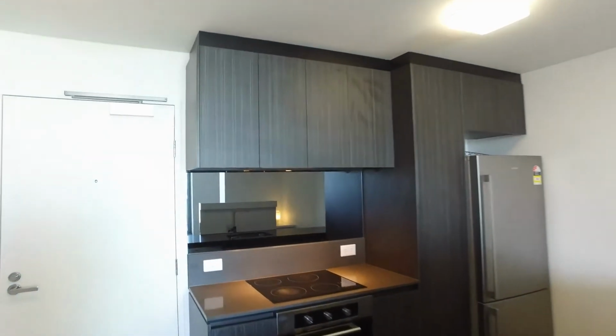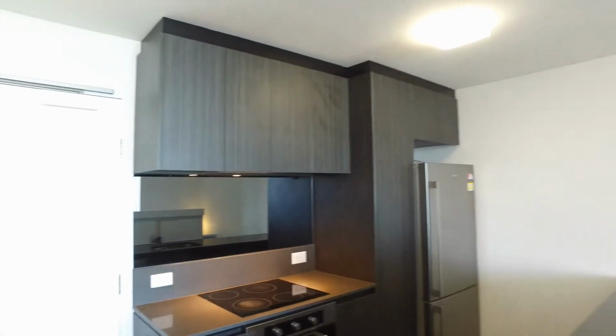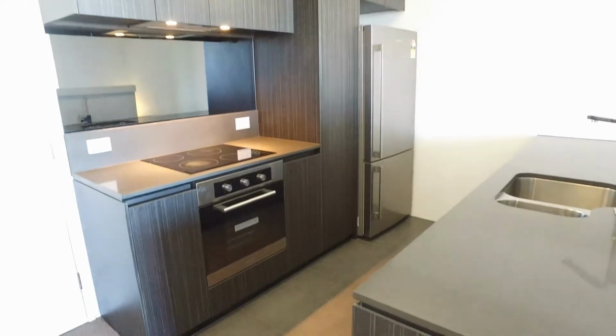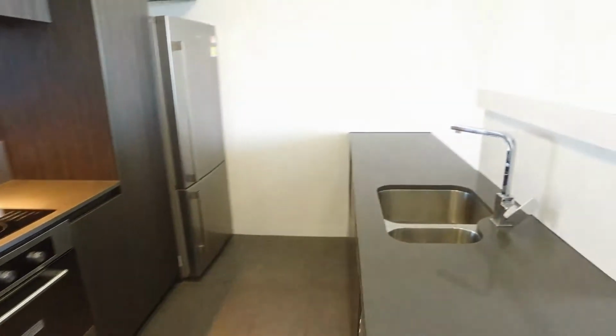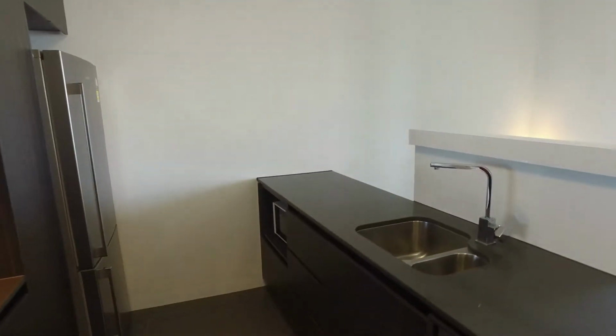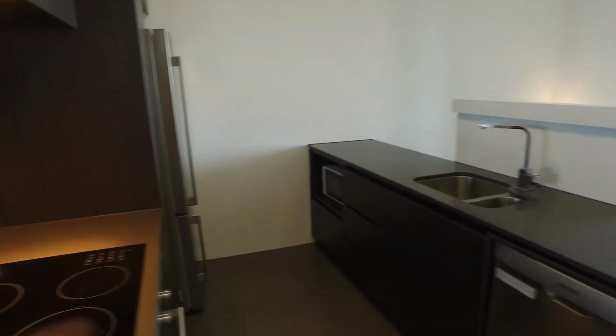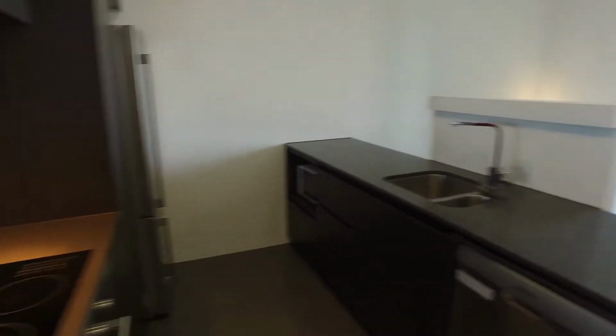Over to the kitchen, you've got plenty of storage space throughout. You have a fridge, stainless steel appliances as well. Ample bench space with a microwave just under there as well. Perfect kitchen for you to showcase your culinary skills.